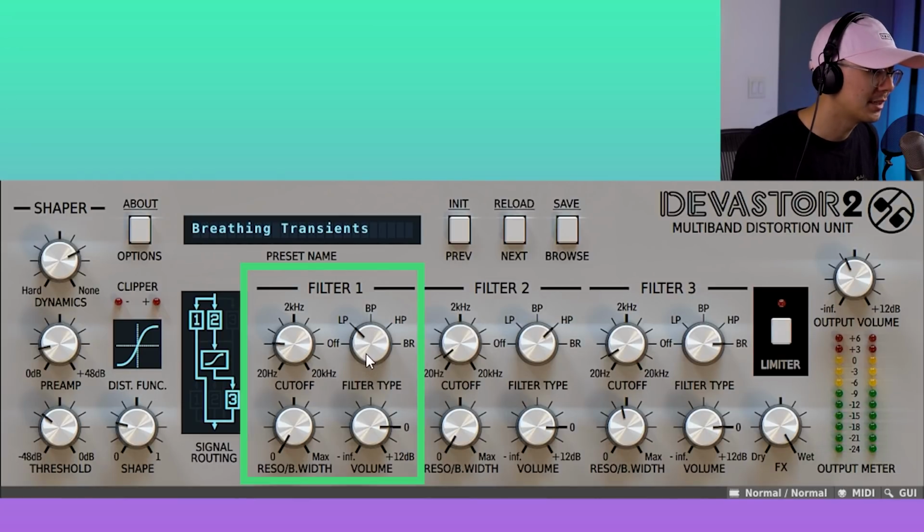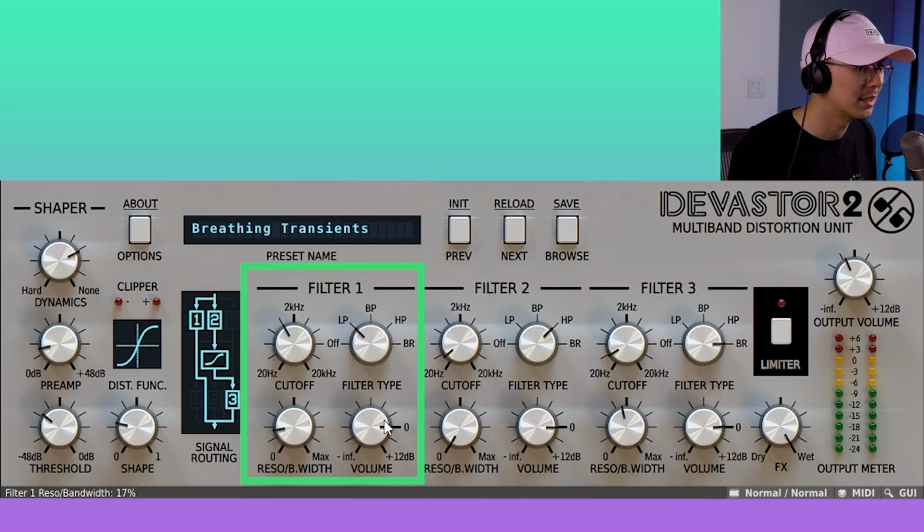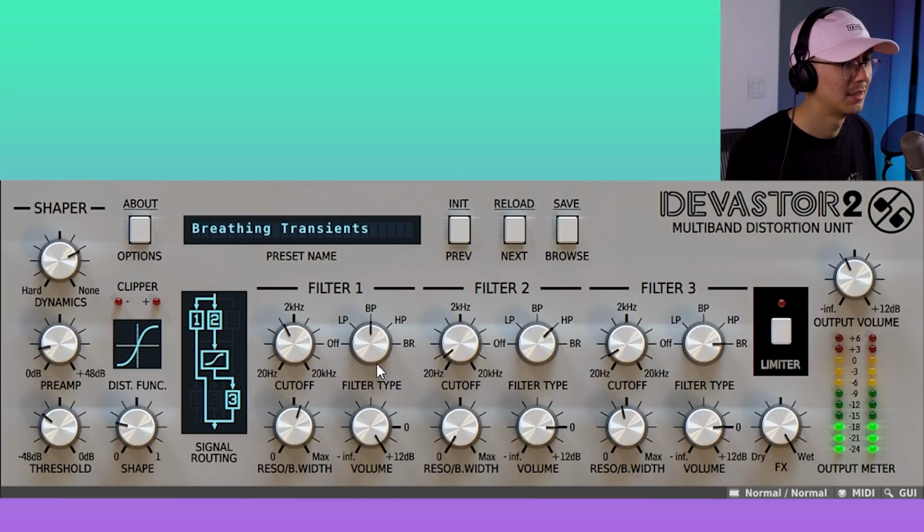So for each band you can choose the filter type. So there's low pass, band pass, high pass, and band reject. And then you can choose the cutoff frequency and resonance here. And this is the volume that you're pushing at. So you can find a frequency to really make that snare pop.